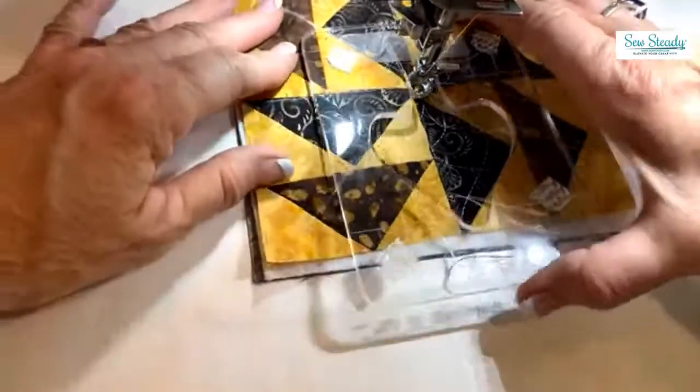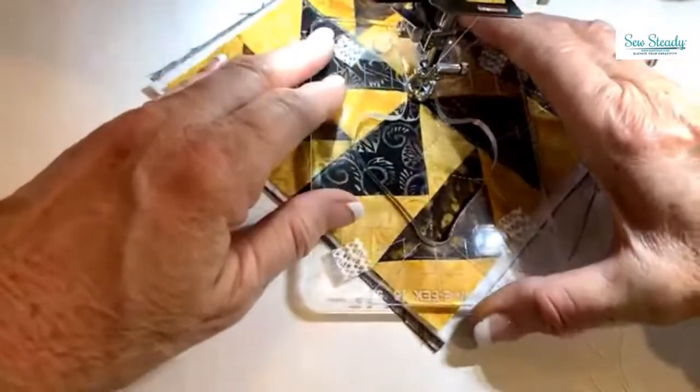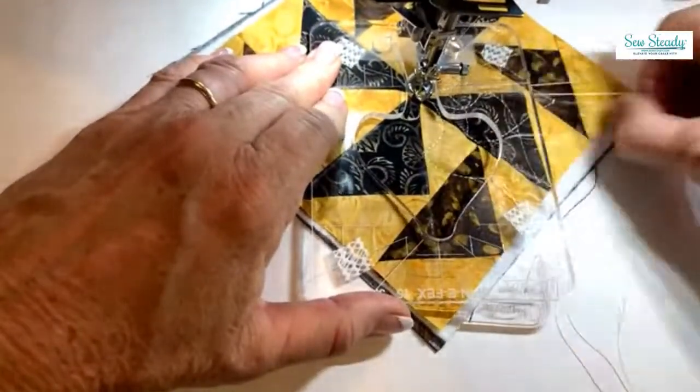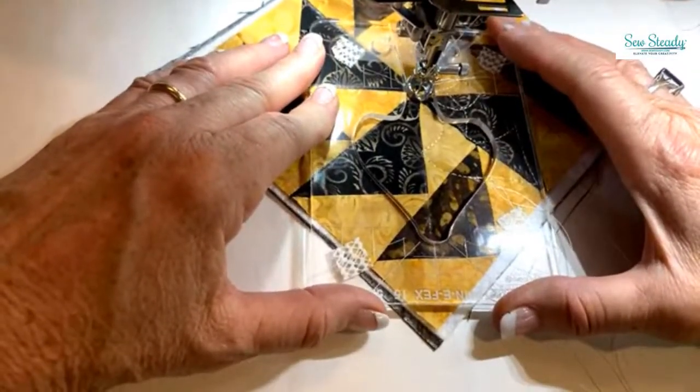All right. So I did just pick right back up where that thread broke. That's the nice thing, that with the spacing gauge, you can get right back to where you need to be.